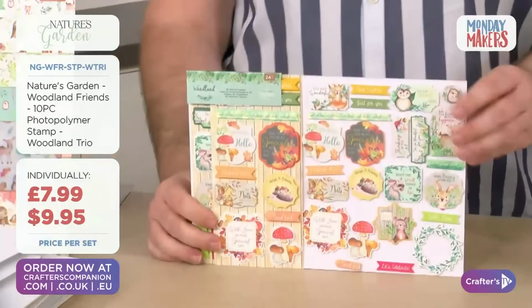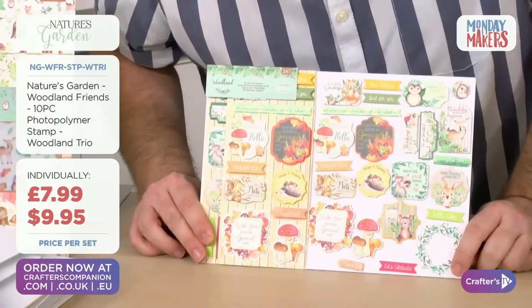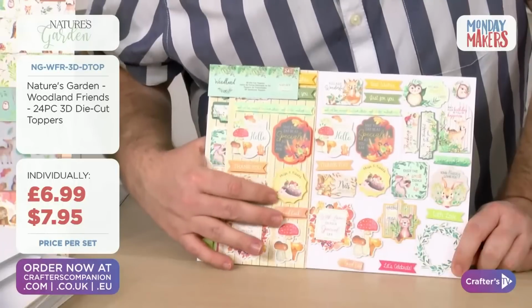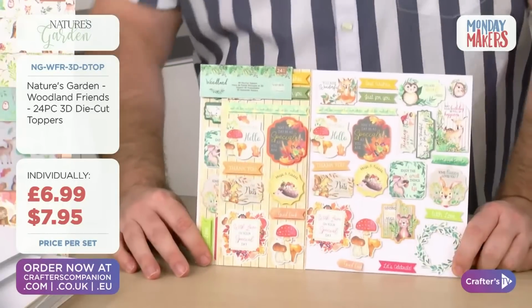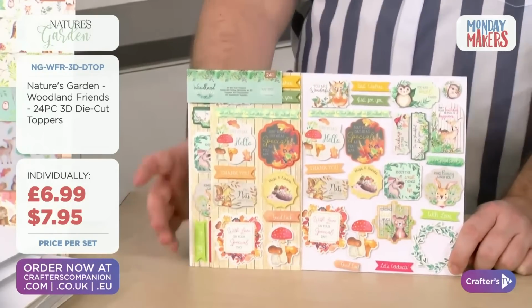We've also got in there as well your toppers. So these are awesome because these are your 3D die cut toppers that you've got, and they make awesome stoppers too. If you're doing things like easel cards, these are wonderful for you to use as your stoppers.